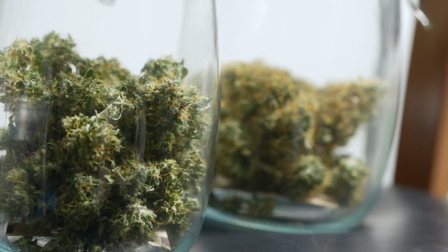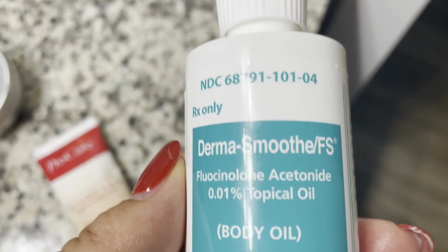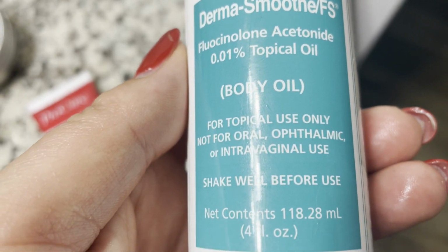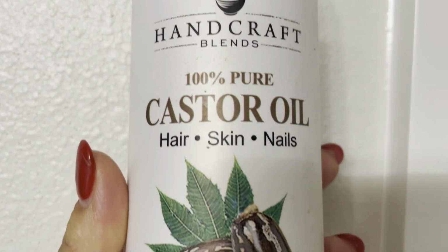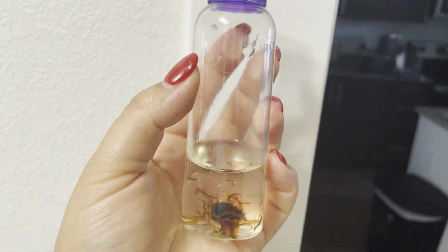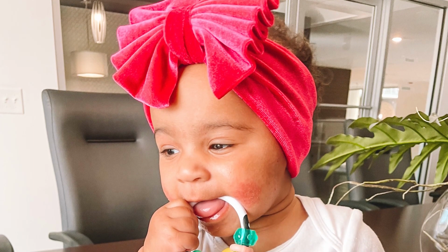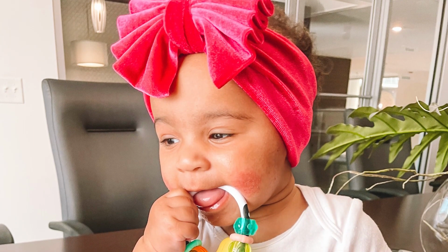So what I did one day was I went to a herbalist and they gave me some herbs that they say usually help with this kind of thing. So I was instructed to infuse these herbs with coconut oil and jojoba oil and then apply it on her cheeks. So at first it seemed like it was starting to help a little bit, but literally the next day it looked like it was just drying her out. Yeah, it was drying her cheeks out pretty good.